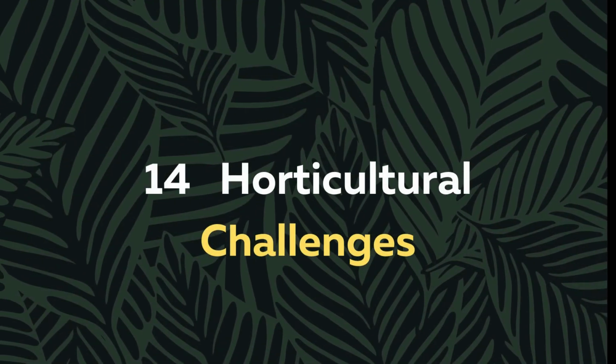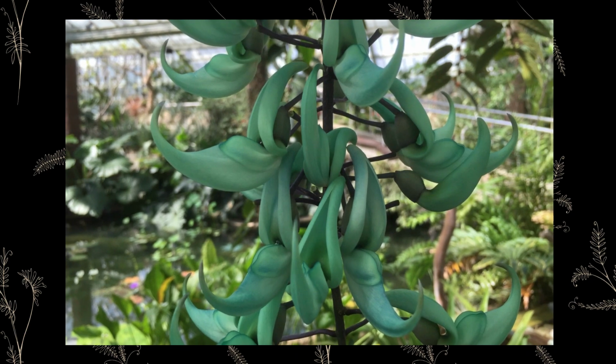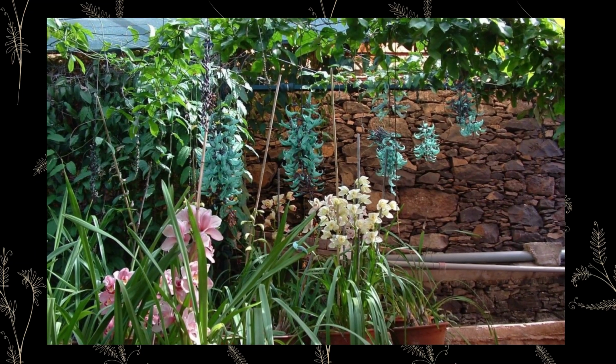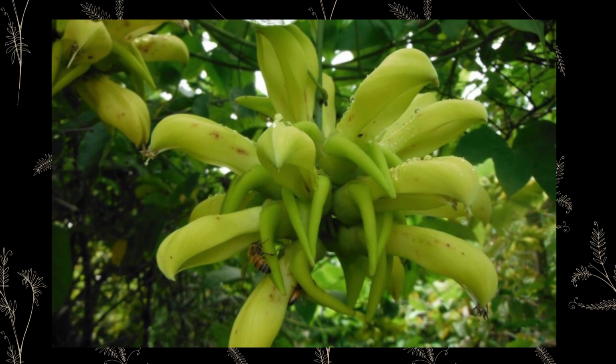14. Horticultural challenges. As mentioned earlier, cultivating green jade vines outside of their native habitat can be challenging. They require a substantial support structure to accommodate their growth, as well as specific conditions to encourage pollination by bats.